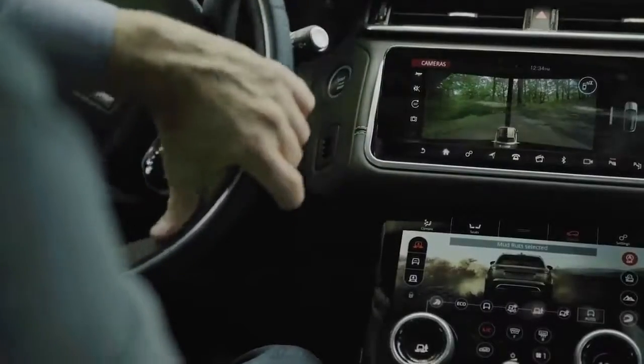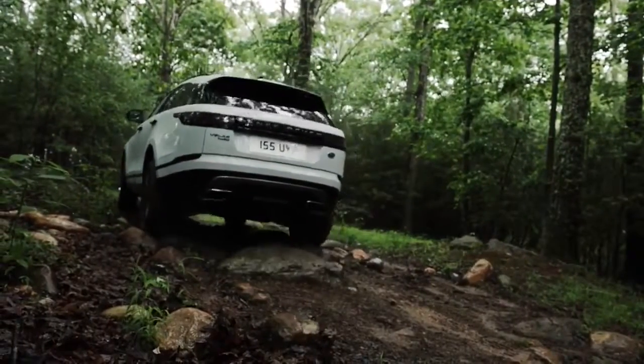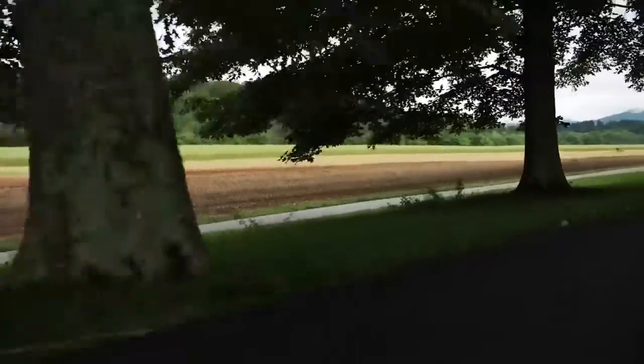That active locking differential gives excellent traction to the rear wheels when the articulation is at its max. That's really impressive. Composed and assured, gave me a lot of confidence. Let's head back to the road.